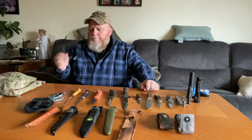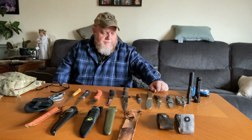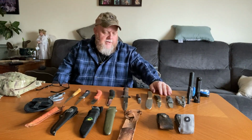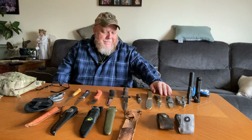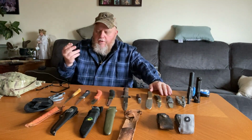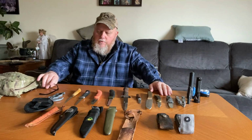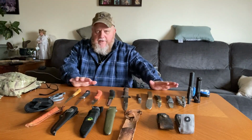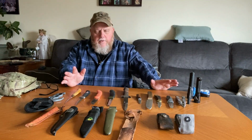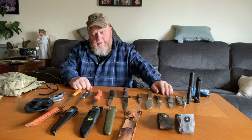So I've had a couple questions about what knives should I buy and that sort of thing. I'm going to kind of get into it as we go. I'm going to go along here, just kind of give you a description of what I have here. This is by no means my entire collection. I probably own a couple hundred knives, maybe more.